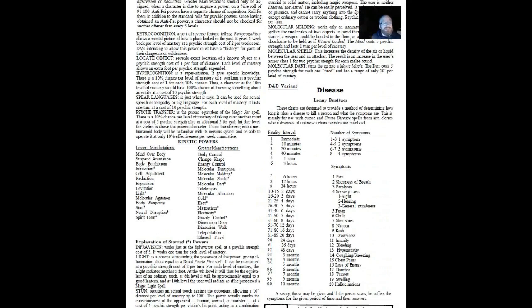D&D variant. Disease. These charts are designed to provide a method of determining how long it takes for a disease to kill a person and what symptoms are. Fatality interval. How many diseases kill immediately? Okay, it's 1 on a percentile dice. Oh yeah, I mean, the layout of that table, I initially thought it was a D6, but it's percentile.